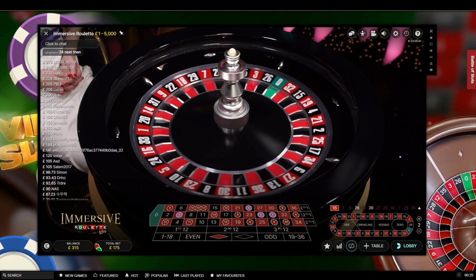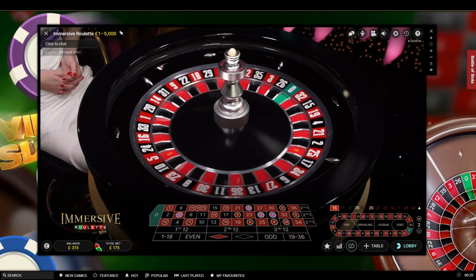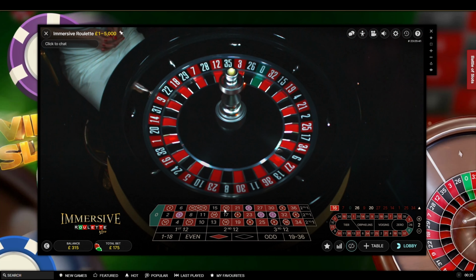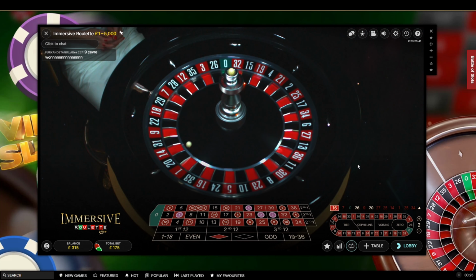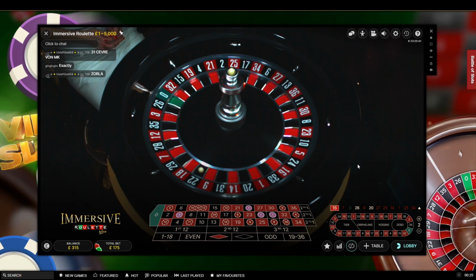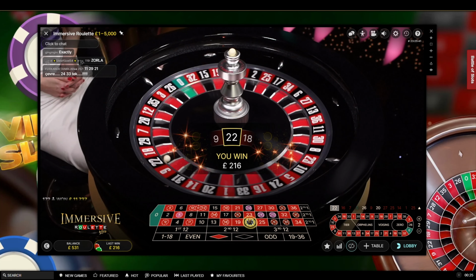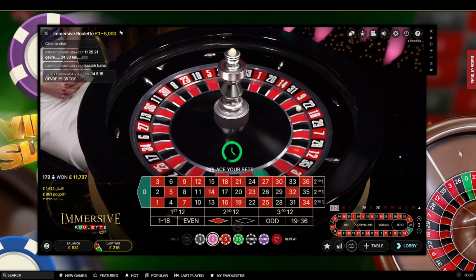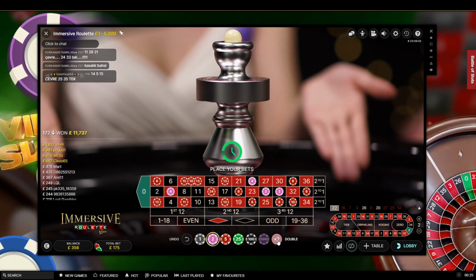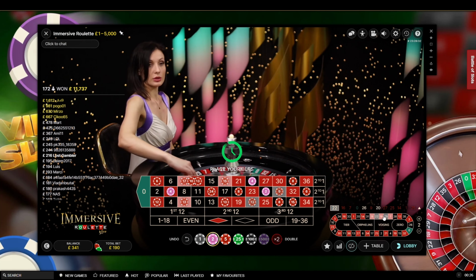Bets closed. Result is here. Well, let's check the number of what we have in this one. First column, third time in a row, back to the result section. This one has a pretty high result. Even number from the second dozen, it's 22 black. Congratulations to the winner. Well done. Thank you for playing. Betting time starts. Place bets, please.